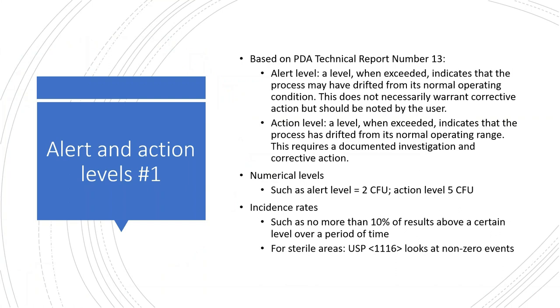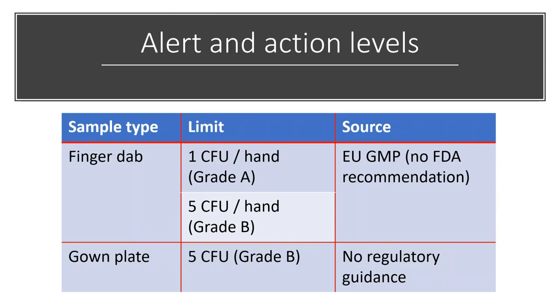But it's important to have both, because the alert level is indicating when we may have potential drift, and the action level indicates when we've actually gone outside the normal operational range. And here are some examples of some levels that could be applied. So in grade A, there is going to be a limit of 1 due to the risk that it poses to the process. For grade B, then typically would have 5.